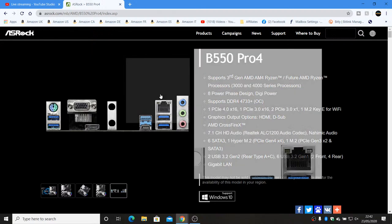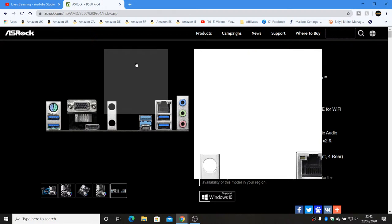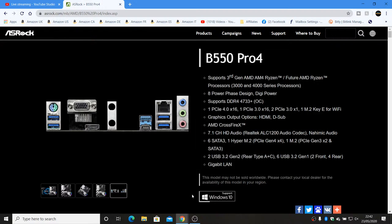It really is. 3 channels for audio. Again, it's doable. A lot of people tend to use USB DACs, so it isn't the end of the world. And looking at the support, we've got the same memory support, 4733 OC, which I imagine is going to be through the range. So we've got one PCIe 4.0 x16, a 3.0 x16, and 2 3.0 x1, blah, blah, blah, yada, yada, yada, normal sort of stuff.